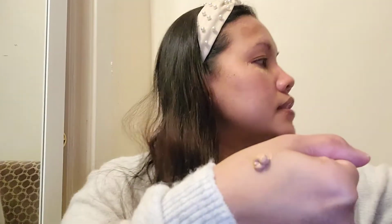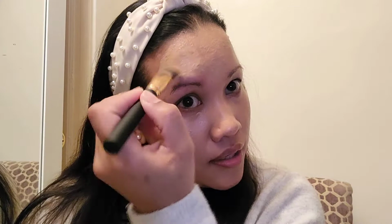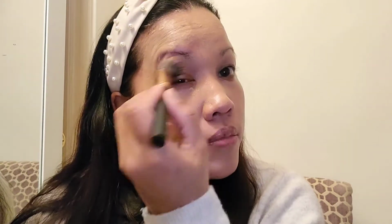Just give a little pump here, and I'm gonna use this flat brush. So I'm just gonna put the foundation on. I'm not sure if the foundation is too light for my skin. Just like that. But let's see how this goes. Oh my god.